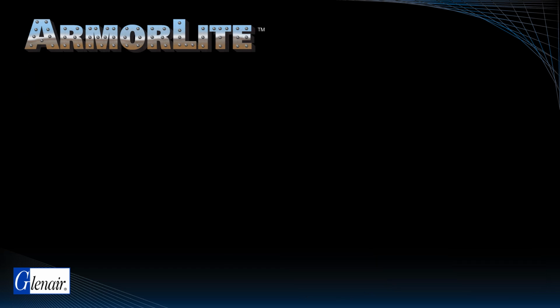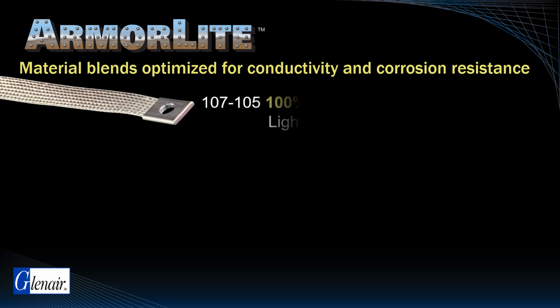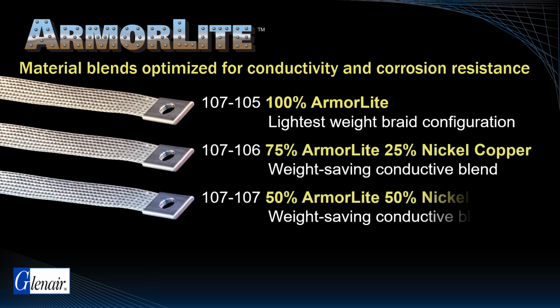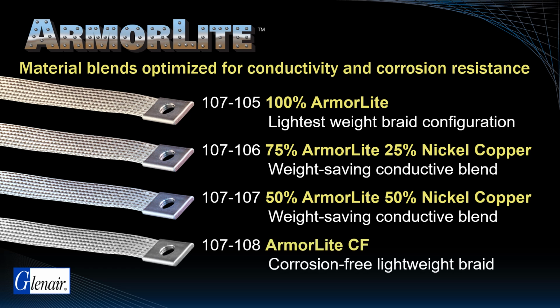Armorlite ESD bond straps are supplied in different material blends optimized for the lower current demands of electrical potential bonding in aerospace applications. Armorlite at 100% is the lightest weight of the 4 available blends. The 75-25 and 50-50 blends of Armorlite and nickel copper improve bond strap conductivity at the cost of some additional weight. Armorlite CF is a special construction of high conductivity copper microfilaments with stainless steel cladding, which offers optimal corrosion resistance and increased current capacity.